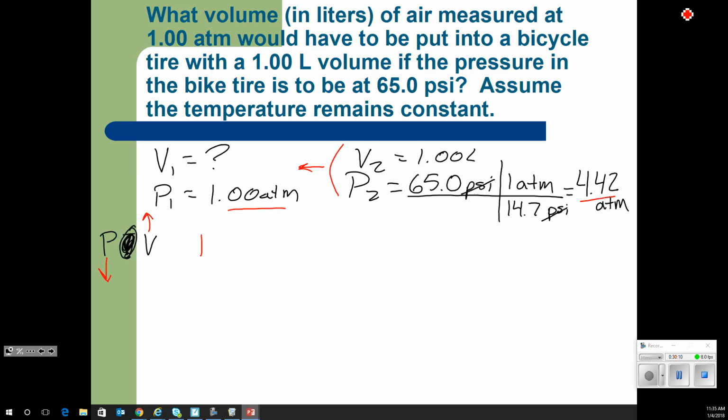It is Boyle's, so P1 V1 equals P2 V2. Now, again, you can choose how to solve it. You can throw the numbers in right now, or you can solve for V1 and then put the numbers in. I'm going to do it that way, because that's the way I learned how to do it. But if you want to put the numbers in first, that's okay.